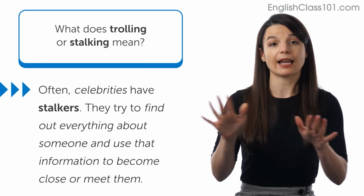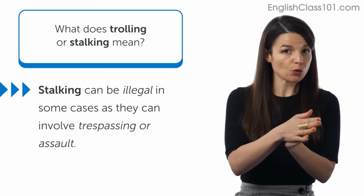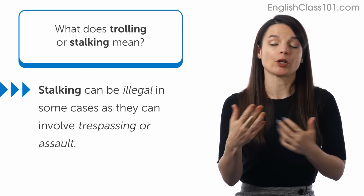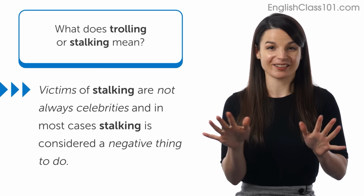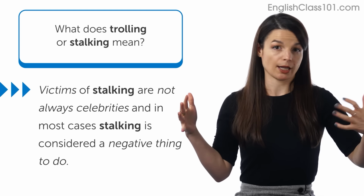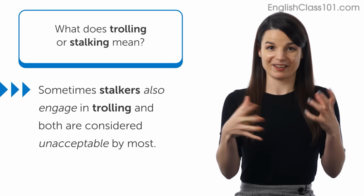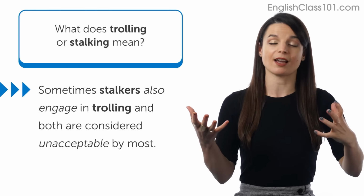So these are all negative behaviors that are socially not acceptable. So people who do this are often caught by the police when they're celebrity stalkers, because they try to get into celebrities' houses or maybe try to do something inappropriate with the celebrity. So even in cases when there's not a celebrity involved, even if it's just a normal person, these kinds of stalking behaviors are considered unacceptable socially. So sometimes people who engage in stalking behaviors also do things like trolling as well. So both of these behaviors are considered very socially unacceptable.